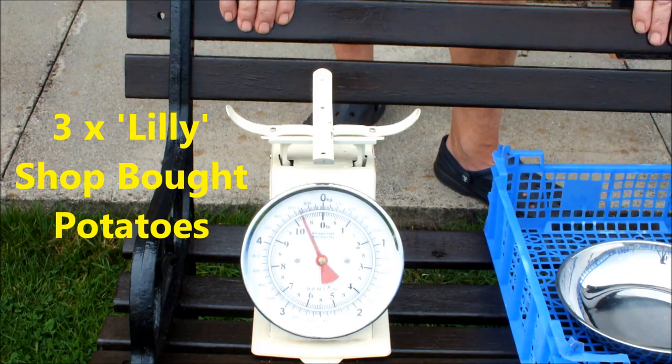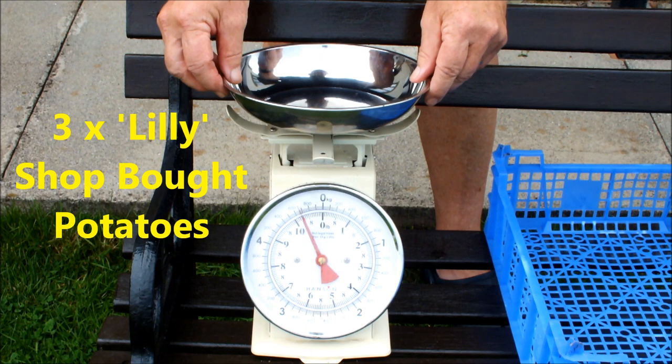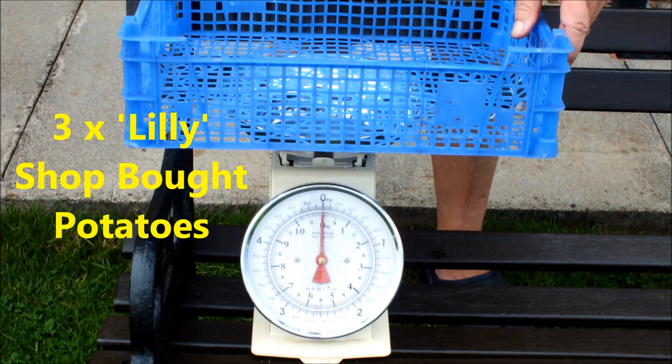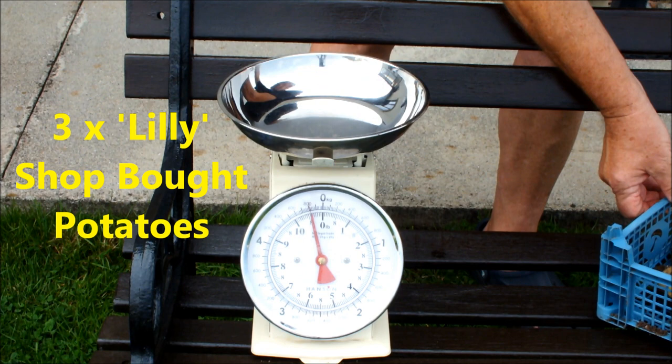So let's do a weigh-in. If I've done this correctly, that pointer should go to zero. Has it gone to zero? I hope it has. I'm on the wrong side of the camera here. And these are the potatoes we harvested today.